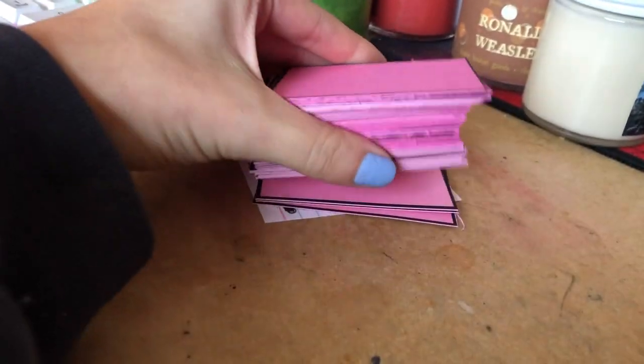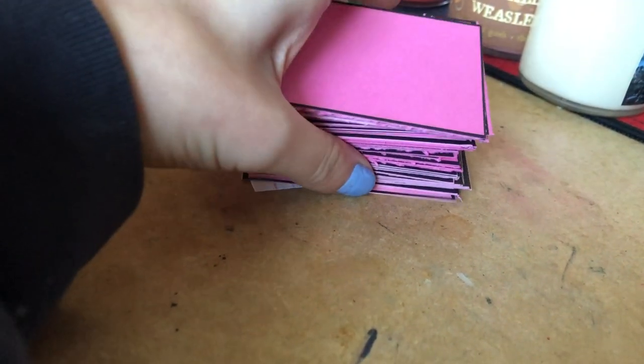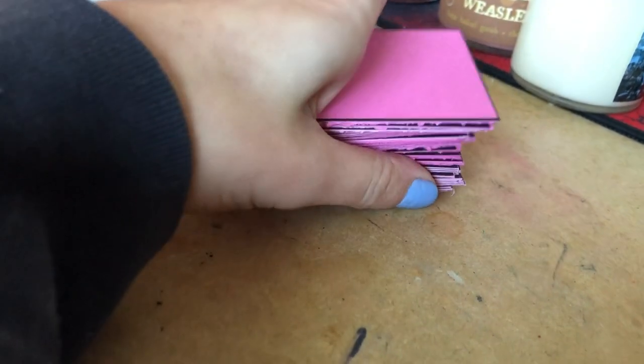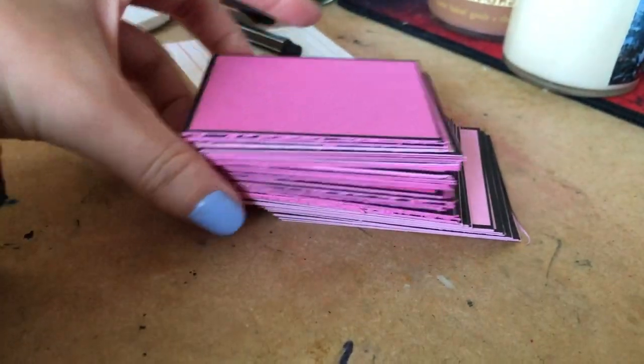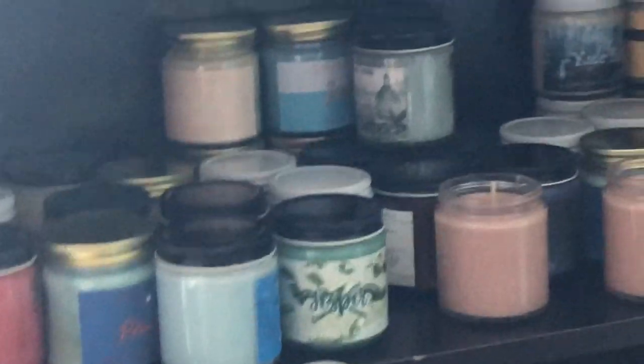Just cut up a bunch of cards for weekend orders. Hopefully this will last me in the next week. But even if this is more than enough, I'm gonna need these for Black Friday, which is in like 2 weeks. I've been taking pictures of the new release candles, so like Umbrella Academy, Six of Crows, they're all over there because I finished those ones.